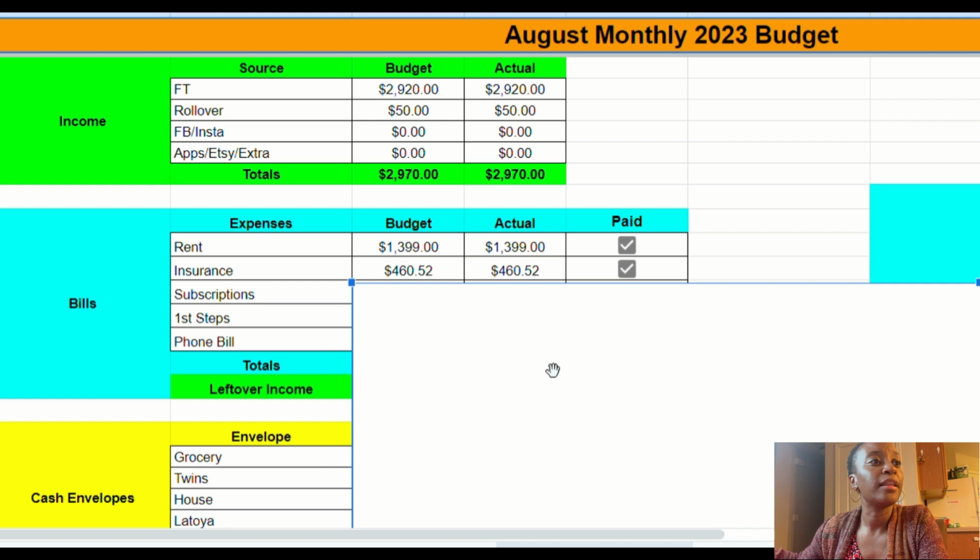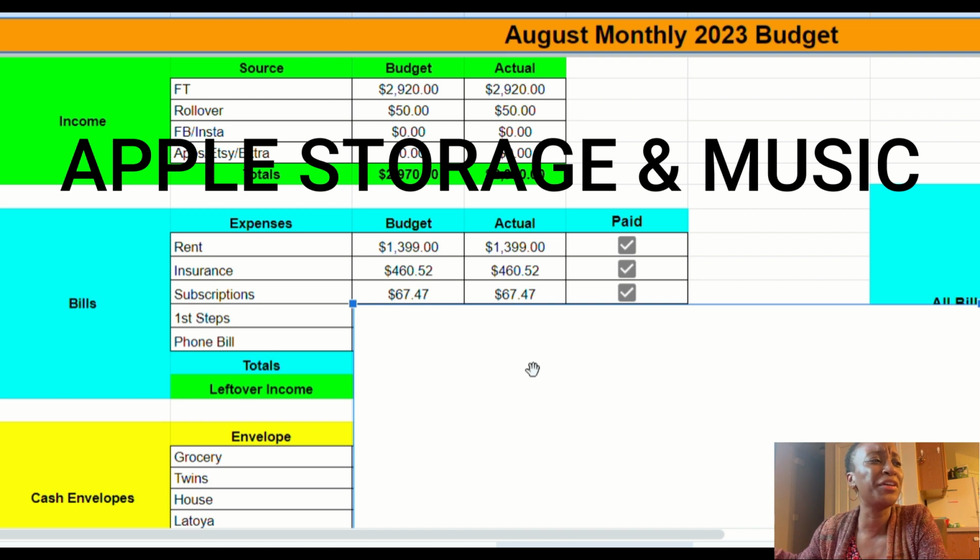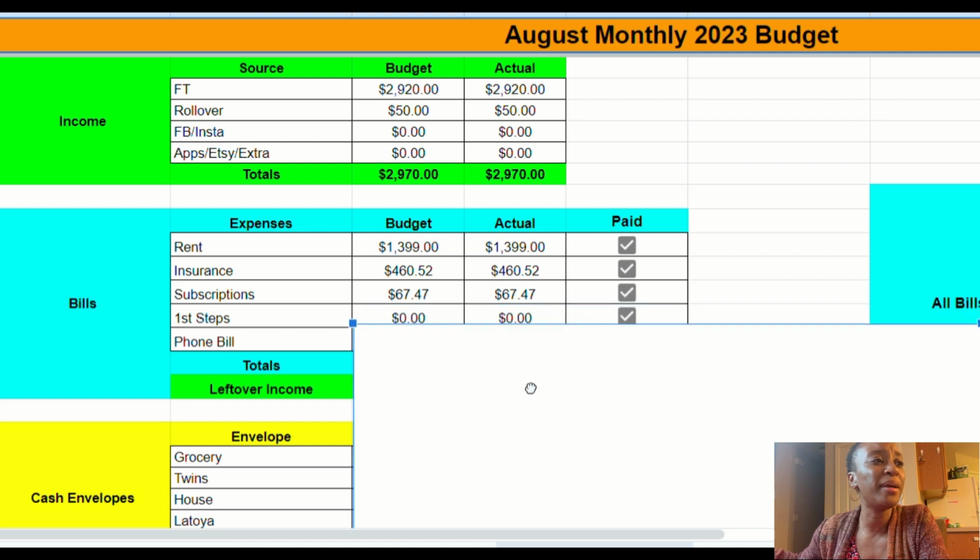Insurance, which includes life insurance, car insurance, and renter's insurance, is all included here. This is $460. This $67.47 is all of our subscriptions. So Netflix, we pay for Philo, and then I feel like there's one more that we pay for that is just losing me. Actually, we may not. I don't know, y'all, I feel like there's another subscription. If I remember, I'll put it on the screen. But these are all of our subscriptions that we pay for on a monthly basis.